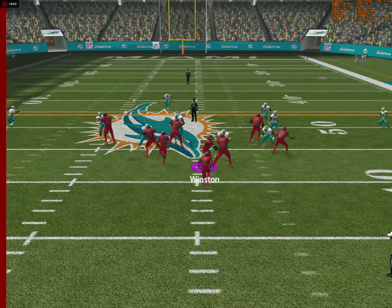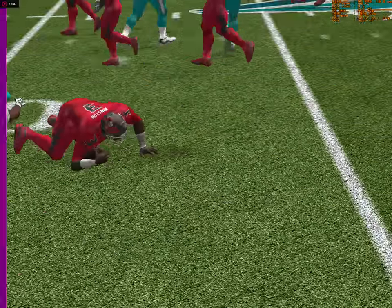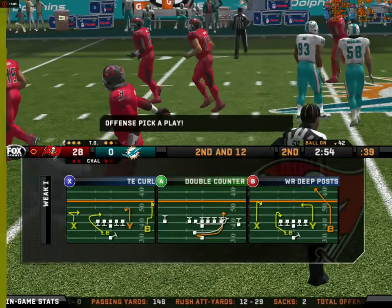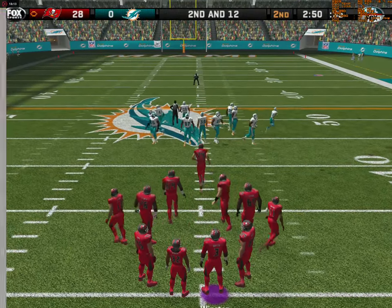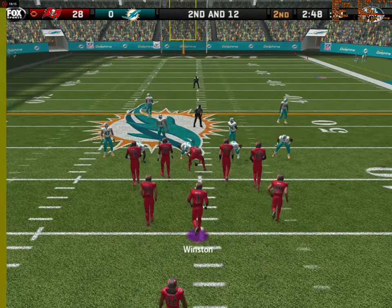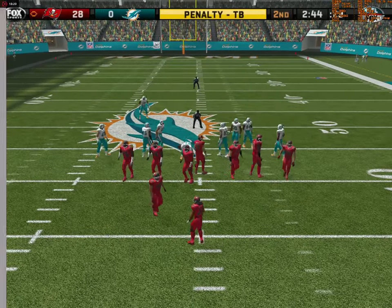Nothing. Miami lines up in a 4-3. So the quarterback runs with it and ends up going nowhere. Two on the play. Second and 12. Ball on the 42-yard line. The Dolphins come out in a 4-3.